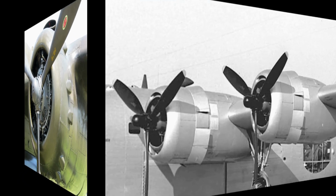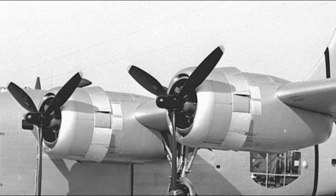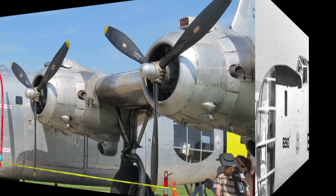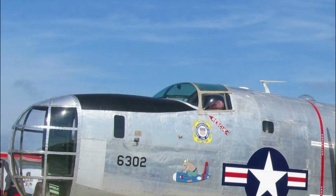Both the 1830 Twin Wasp and the 2600 Double Cyclone are similarly configured 14-cylinder radials with 2 rows of 7 cylinders each. A single cylinder, or jug, of the original R-1830 was 131 cubic inches, whereas a single R-2600 jug was 186 cubic inches. Also, the framed forward flight deck windscreen was replaced by a cleaner single-piece bubble windshield.